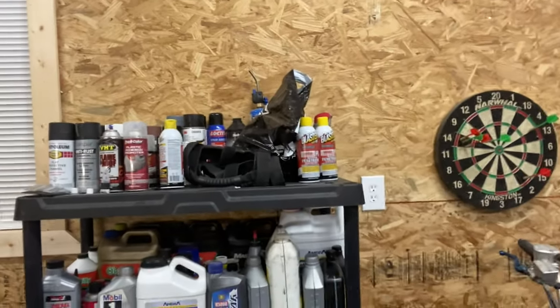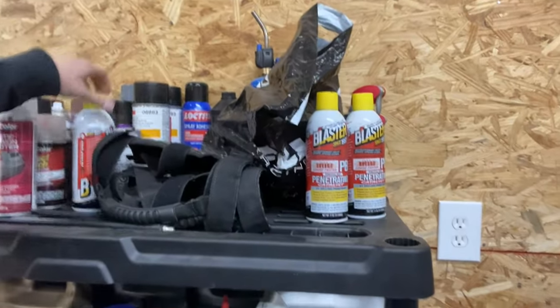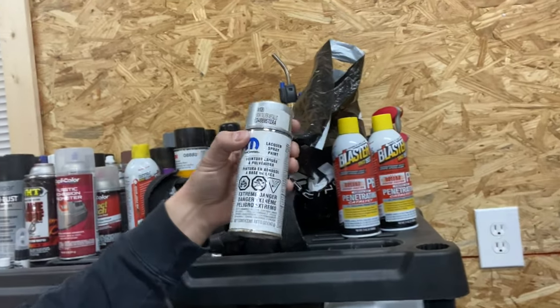And on top of this, we keep our spray paints, different stuff like that. Got some PB Blaster stuff, you know, things like that. Color match paint for the truck and the Jeep.